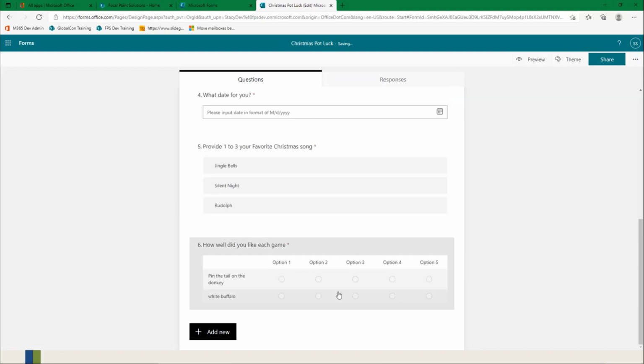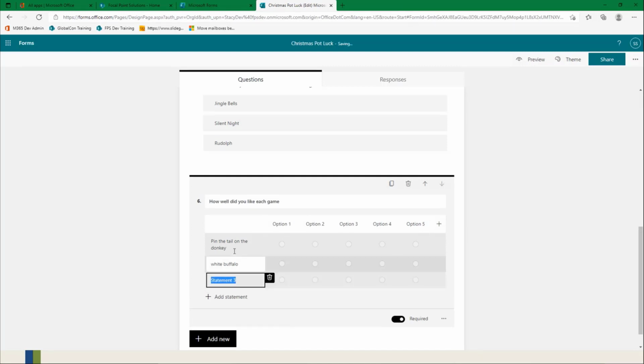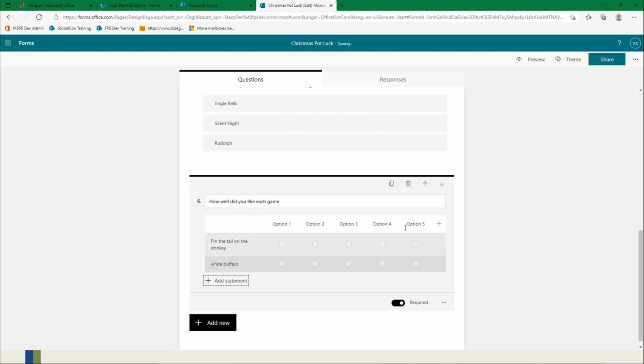And then I can select my options up here, what I want these to say. You could do 1 to 5 or backwards, however you want it. You can add more if you want to. I can add a statement, so another line down here. You have a lot of flexibility with what you want to do with the Likert.